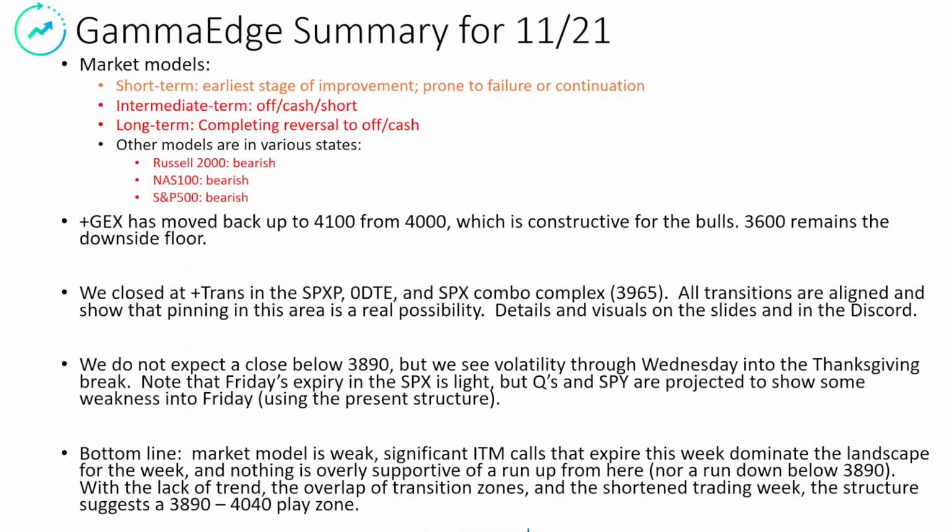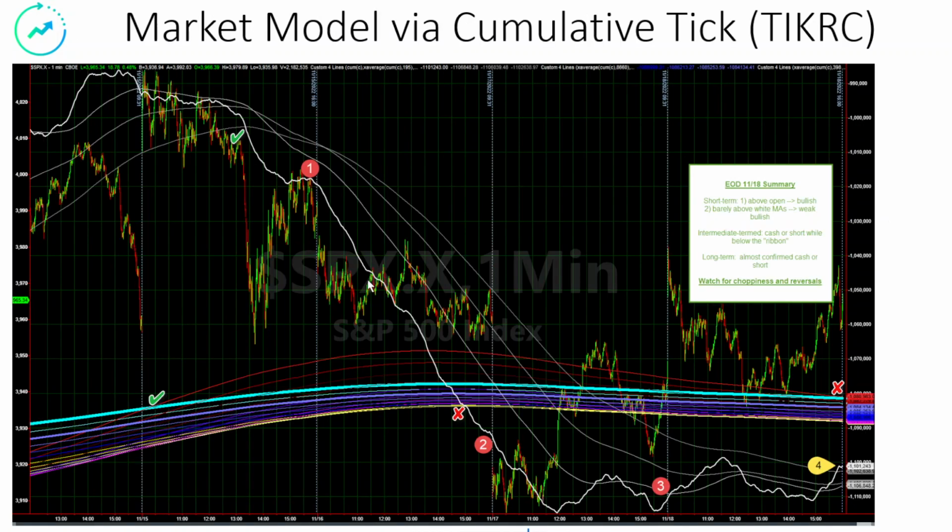We do see some adjustments even with today. Nothing is overly supportive of a major run-up from here, nor a break down below that 38.90 level. We're basically saying we don't have a trend. We're horizontal. We have the overlap of the transition zones in the shortened trading week. It suggests that we're going to stay locked into this 38.90 to 40.40 play zone for the week and play it accordingly. And we'll see where we go from there.